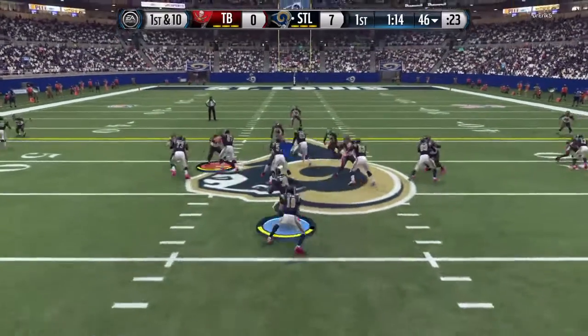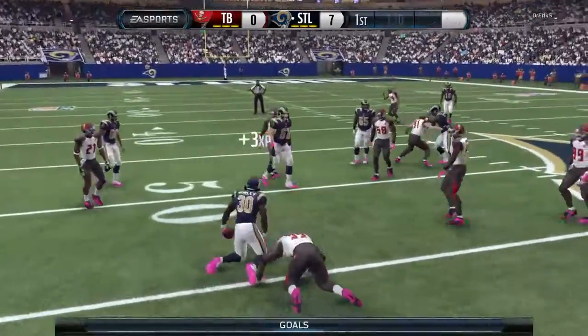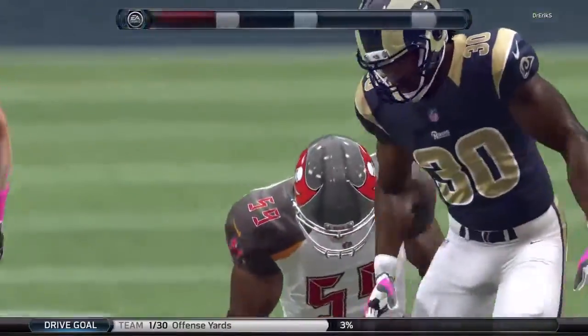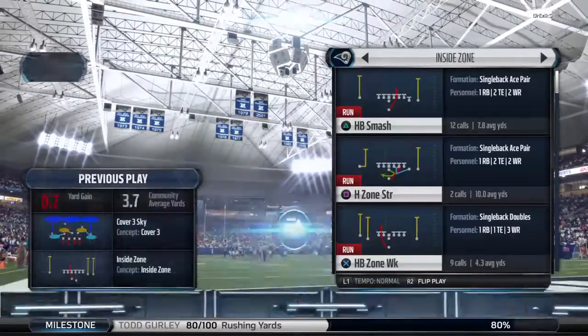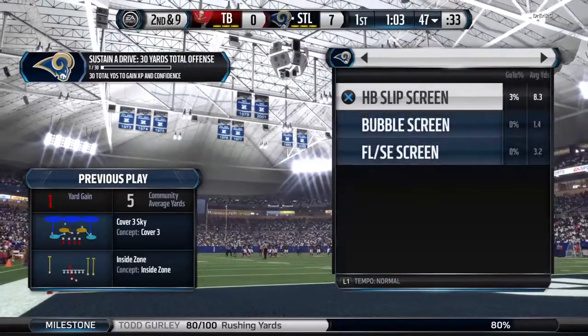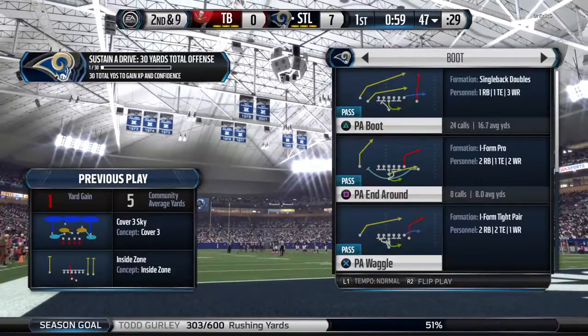First down at the 46. Wide to the left. Briggs in on the tackle. And here's the Buccaneers defense. They know they need to force turnovers today, coming off a game in which they had no takeaways.